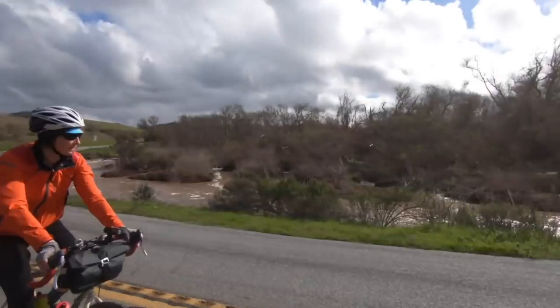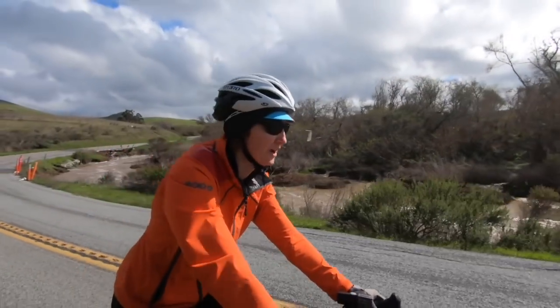Don't usually think there's that much water flowing through there. No, I think that's usually like a dry creek bed. Yeah.